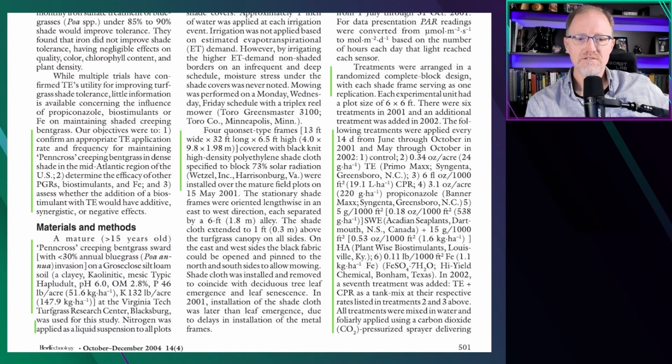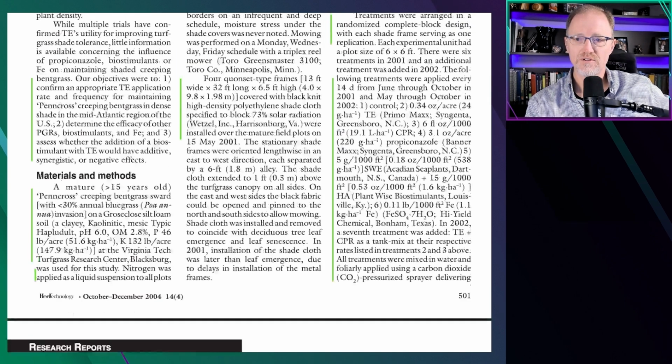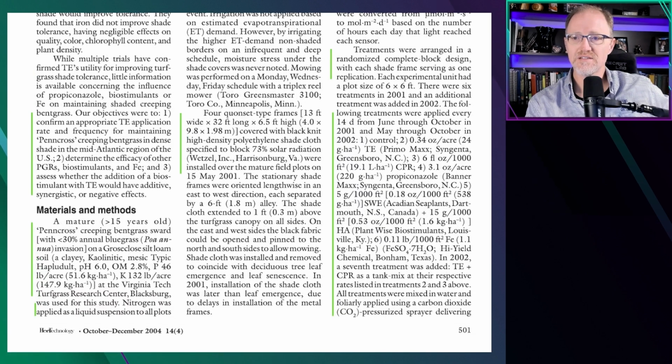The materials and methods. This study was conducted on mature Pencross creeping bentgrass in Blacksburg, Virginia in 2001 and 2002. They used frames to recreate the shade or induce the light stress on the plots. The treatments were, let me get my pen.